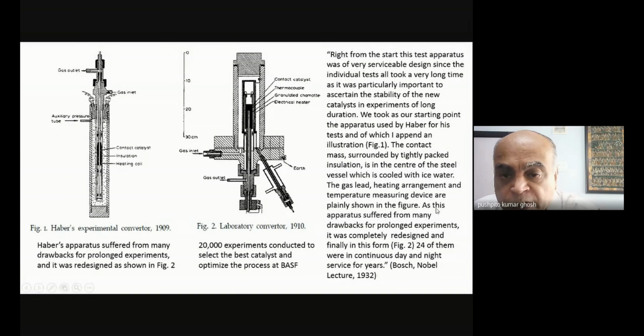those are all shown. As this apparatus suffered from many drawbacks for prolonged experiments, it was completely redesigned and finally in this form. Okay, figure 2. 24 of them were in continuous day and night service for years. Okay, and that's how they could do these 20,000 experiments. Otherwise, it's impossible to do.